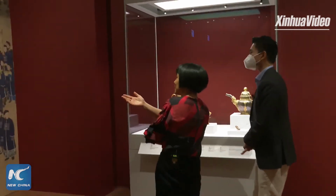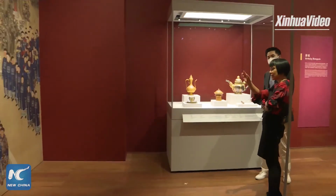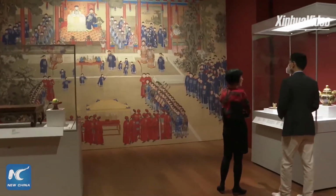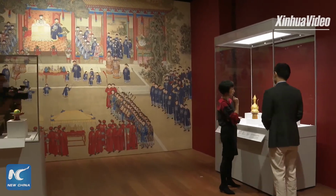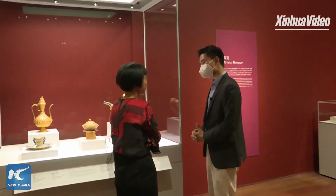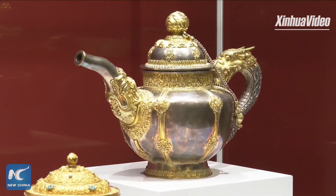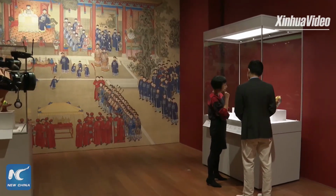However, if you look at this fabulous mural painting, we displayed it this way because some of the objects really were depicted in the painting. This is a fabulous teapot. We looked at the ceramic teapot, but this is made of gold, with gilding. And look at the size, look at the dragon head, look at the beautiful gold. Of course, the silver is a little bit tarnished.